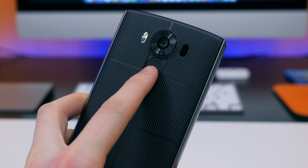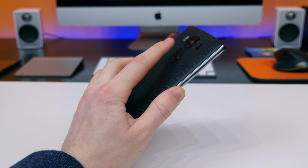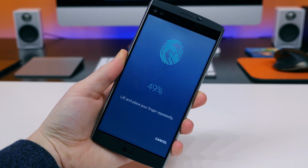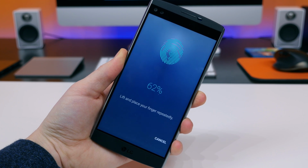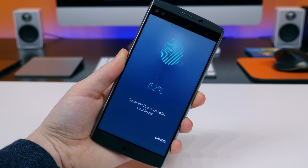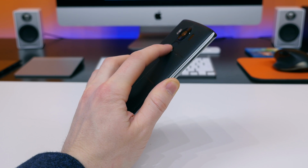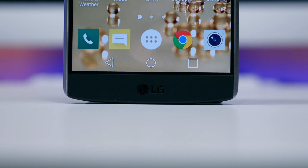Now, the LG V10 features a fingerprint scanner on the back of the device on the power button. It's the worst fingerprint scanner I've ever used on a smartphone. It's so bad I almost wish it were removed altogether to avoid all the frustration I get trying to unlock my phone with it. I would say it works like 50% of the time if you're lucky. It's that bad. I mean, granted, when it does work, it's pretty fast to unlock your phone, but it doesn't work very often.